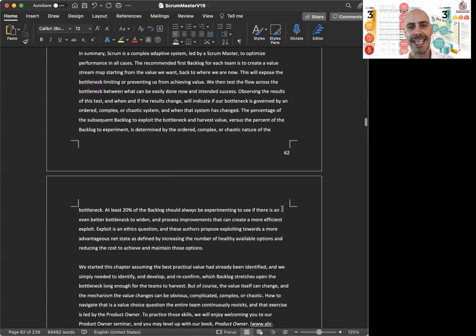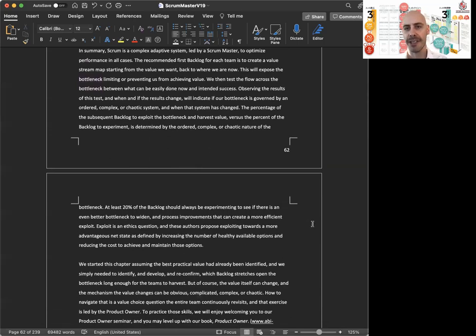In summary, Scrum is a complex adaptive system led by a Scrum Master to optimize performance in all cases. The recommended first backlog for each team is to create a value stream map starting from the value we want back to where we are now. This will expose the backlog limiting or preventing us from achieving value. We then test the flow across the bottleneck between what can be easily done now and intended success. Observing the results of this test, and when and if the results change, will indicate if our bottleneck is governed by an ordered, complex, or chaotic system, and when that system has changed.